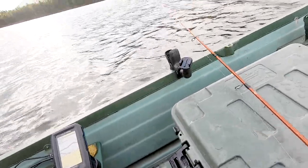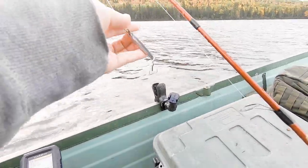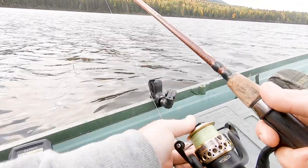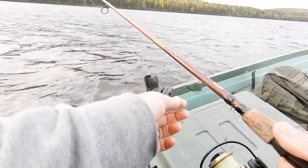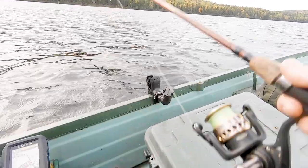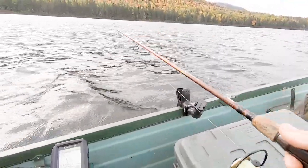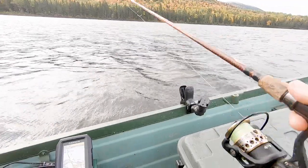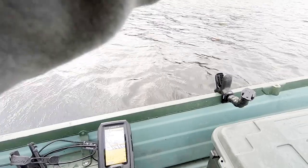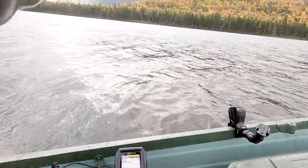I'll show you what I'm doing this morning. I'm using a smaller, it's a little mackerel jig, I guess. Just a little lead jig. Working up down. I've got quite a few bites. That's the first one I got though. See on the fish finder. Oh, this one's nicer. Got another one.